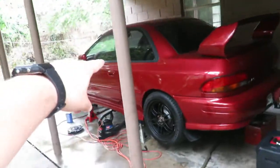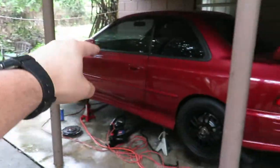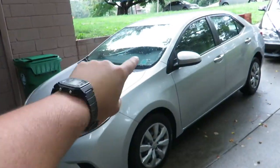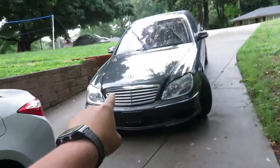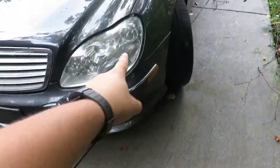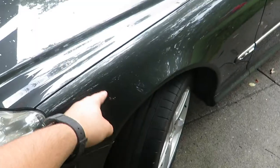I have to give you guys an update about the RS because a package came in today. That'll be later in the video though. The Toyota needs for me to send it to Toyota because the stereo, the head unit is messed up, so I need to get that fixed. The Mercedes, the right axle makes a noise, so I think that's gonna be checked out later on.